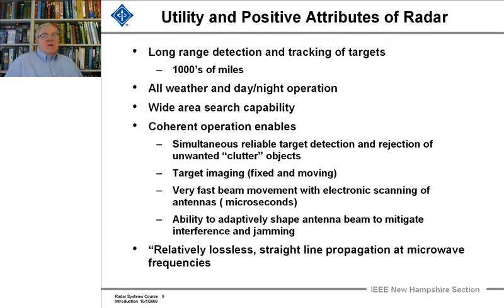The good thing about radar is it's about the only sensor that can look way out and give you good long-range detection of targets and track them at thousands of miles. Today's radars can see very far and over a very wide solid angle. They'll operate pretty much in all weather and day and night. You'd have to look pretty hard to find something else that comes even close in sensor technology. They have that wide area surveillance capability.